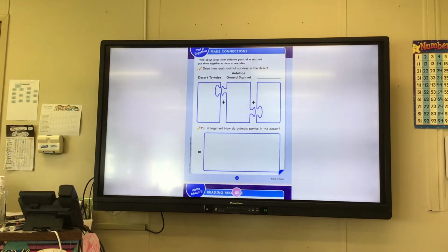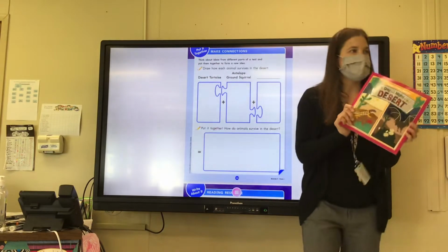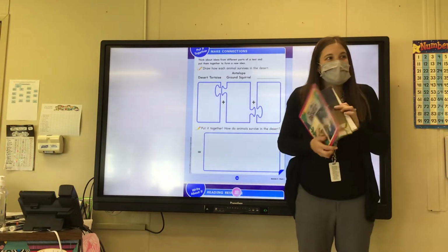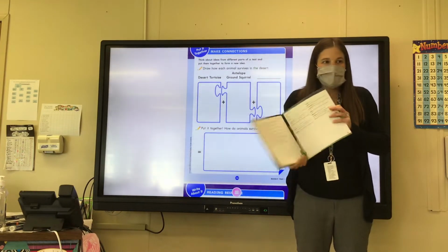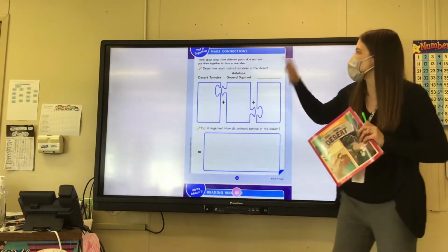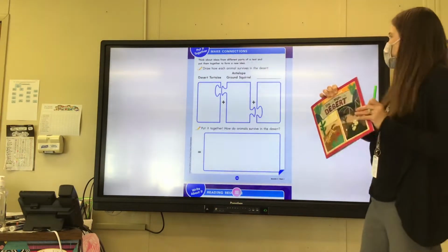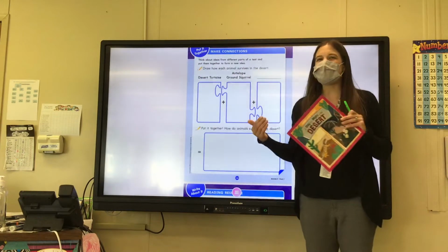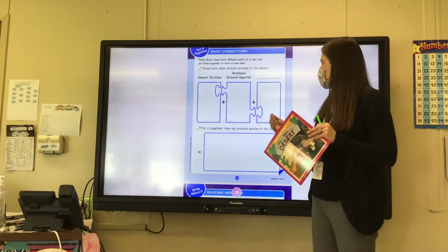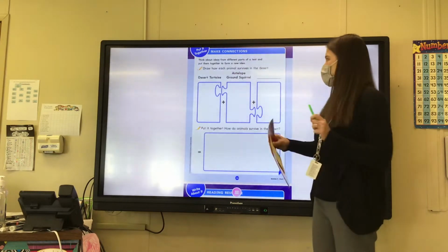Right, so we read this story, A Day, a Night in the Desert. What was awesome about it was it showed us the times that we're working on our clocks, the different times of day, and our desert animals. We're going to think about ideas from different parts of this book, different parts of the text, and put them together to form a new idea.